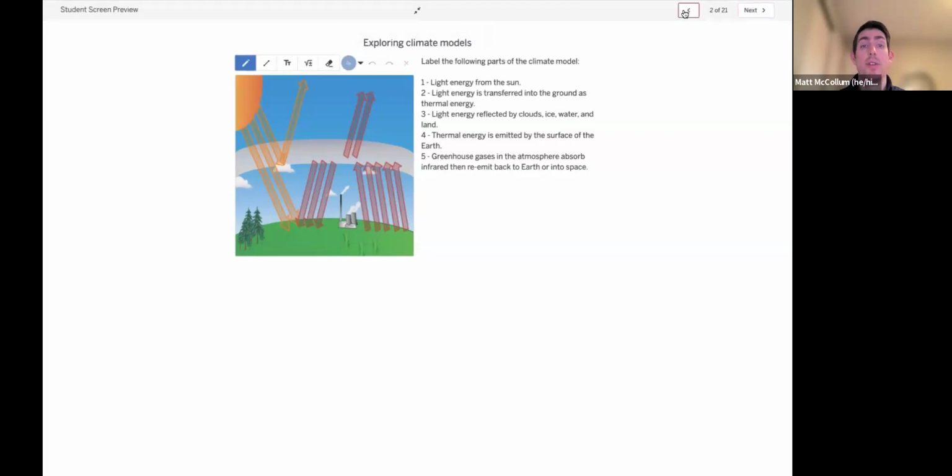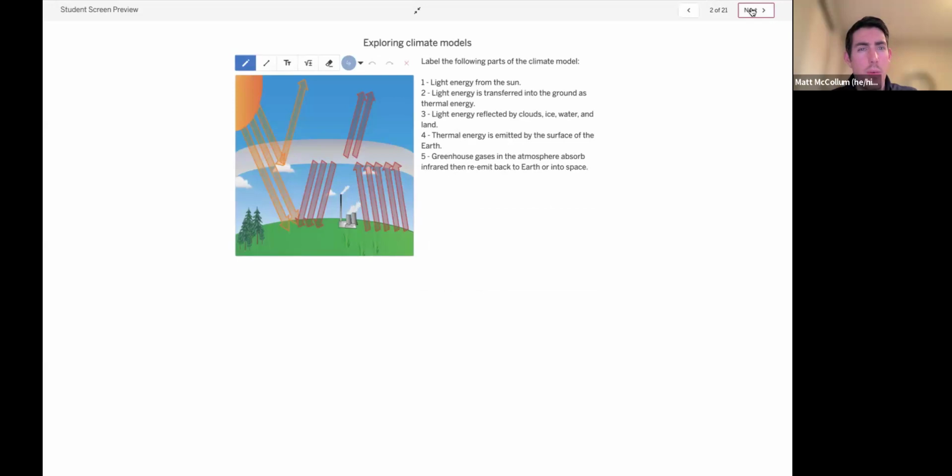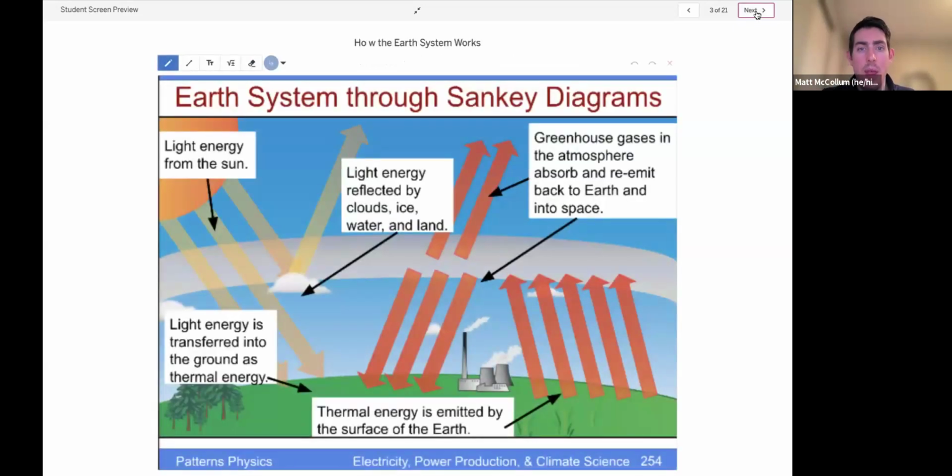And then we're going to look at a simplified, a good but simplified model of what the Earth system is. There's a link to a more complicated one, but really the base idea is if we are thinking about a warming planet, we are having more energy in than out. And so we're going to label our graph or our simple climate model with these 5 different ideas.